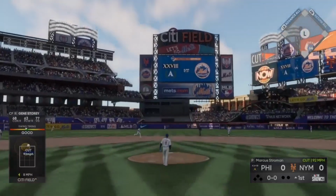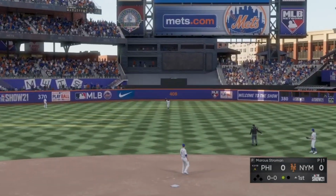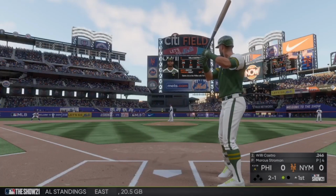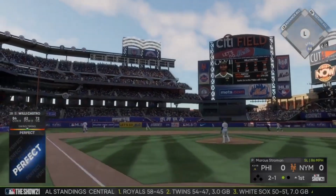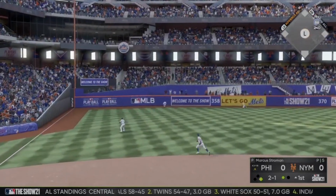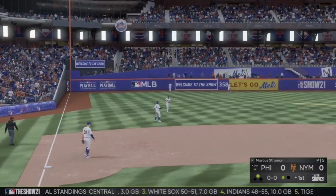Sent in the air out to straightaway center. Nimmo is in his tracks now. One pitch, one away. Now to bat, Willie Castro. Stroman's ready. 2-1 on its way. Line hard deep into left. And that ball gets down out near the wall and should be extra bases. And he'll pull into second with one away.